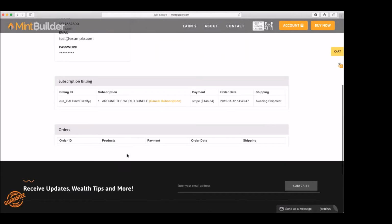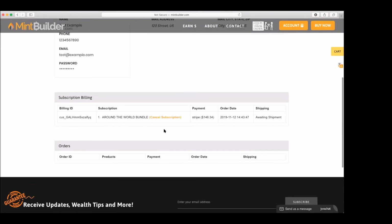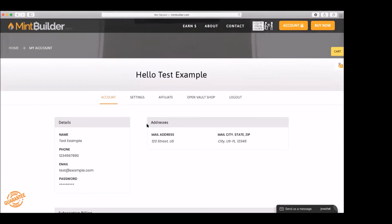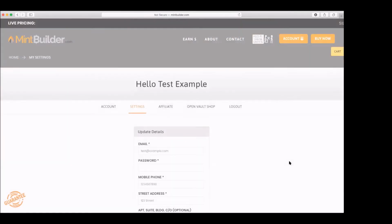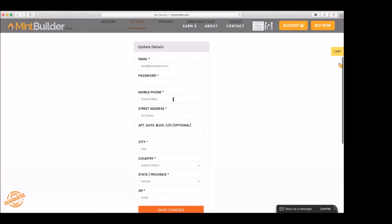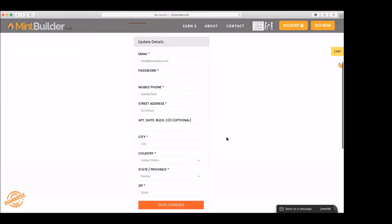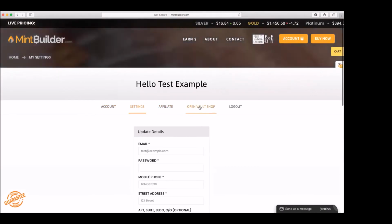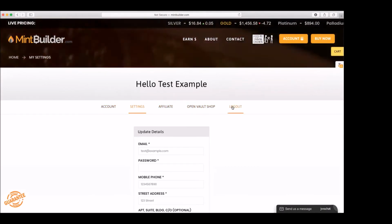And here are all of your past orders, listed. So you might have to keep scrolling down as your month by month subscriptions are going through, or you're purchasing products. All this is basically your shop back office. If you want to change this information, you can do that by going to settings, and settings will allow you to change your password, your email, and all that information. Save changes. And then you can log out, of course.